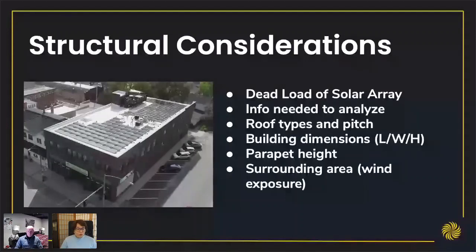We need to know the roof pitch, if it's flat, or what the pitch is. Low slope is usually up to about 3 or 4 degrees, and anything more than that affects the type of racking and support structure we use. We do need to know the building dimensions, because some larger buildings may require different offsets from the roof edge for wind load. Parapet height can affect the wind calculations as well. If it's taller, it might be potential shade that we have to allow for.